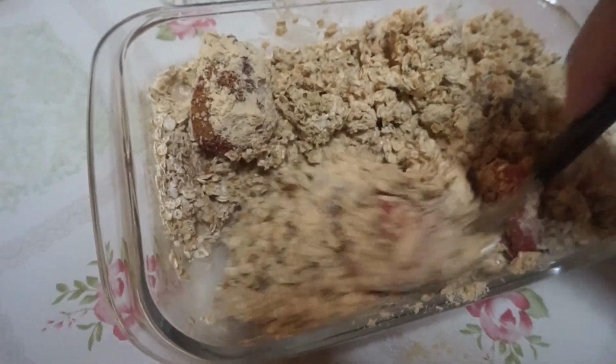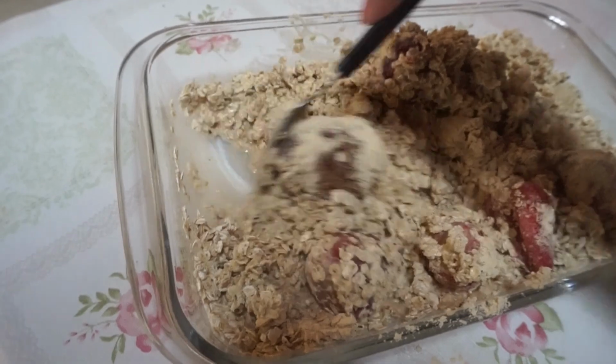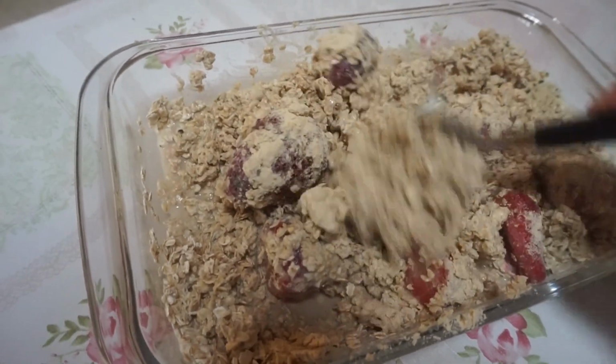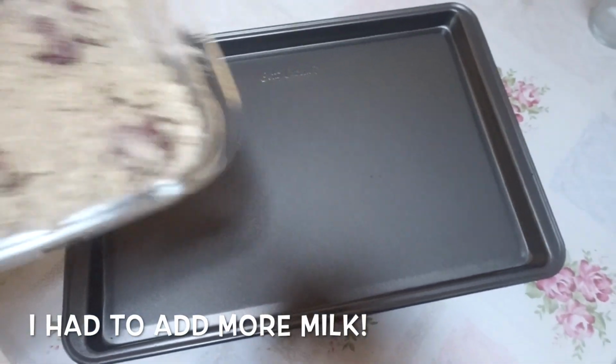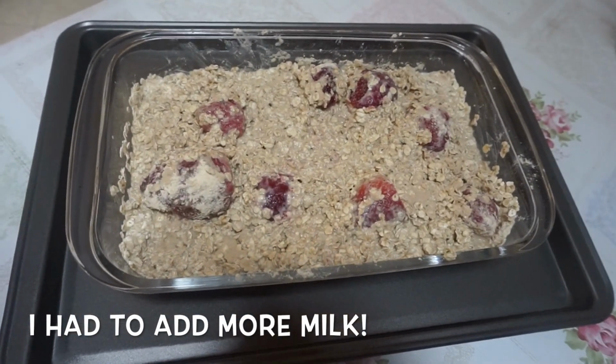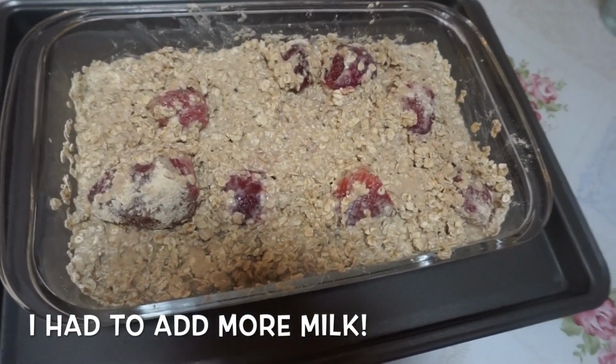So because I was using the gas stove, this cooked up really, really quick, like 15 minutes quicker than it normally does at home for me. So I think it was done in like 20 minutes and it was fully cooked and perfect. And I just added some extra hemp hearts on top before I popped it into the oven.